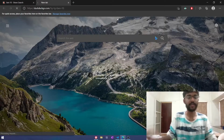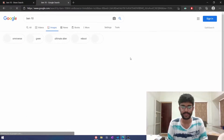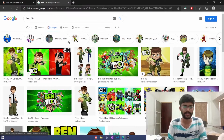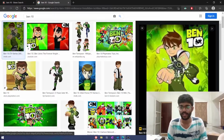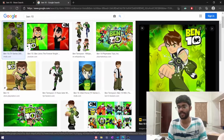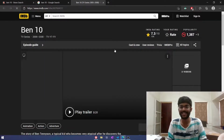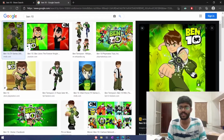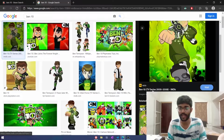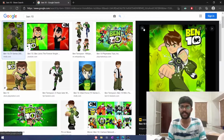Let me just search Ben 10 images. So for example, let's just take the classic image. Now if I click on this image, it will take me to the website that is hosting that image. So here it is. It has taken me to IMDb, and if you want proof that this is the same website, you just have to look down and see IMDb over here. You can find the link if you click here, I believe. No, that's just share. So that is how it works.